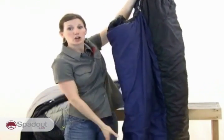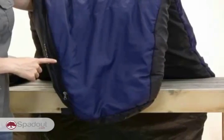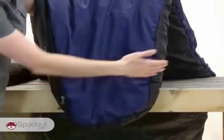They have a body-hugging cocoon-like shape, they're narrow at the feet, and they taper on the way up the body. The shoulder area flares out and then narrows to a fitted hood. Mummy shape is the best for maximum heat retention, and it's preferred for cold weather camping.